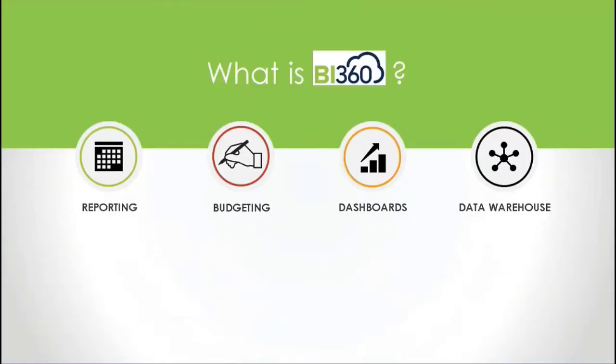So let's move on into the product. So what is BI 360? Well, BI 360 is a business intelligence suite with 4 main modules. We have the live reporting module, which can be run in Excel or the web. We have the live budgeting module, which means you can have a live budgeting template writing back directly to Dynamics based on your dimensions and chart of accounts, etc., giving you the opportunity to have a live budgeting and reporting solution in one platform. Also, we have live dashboards.